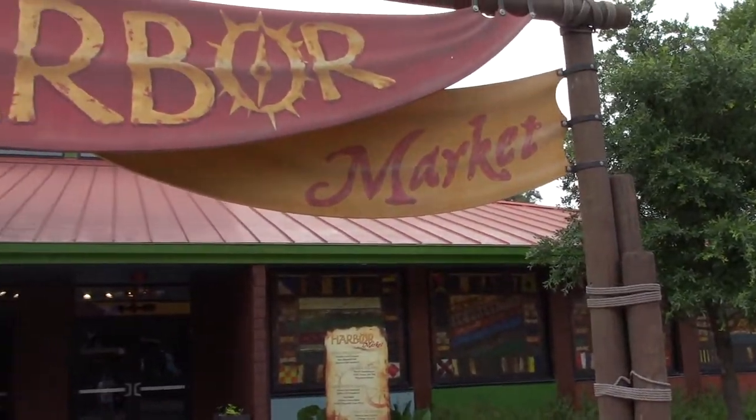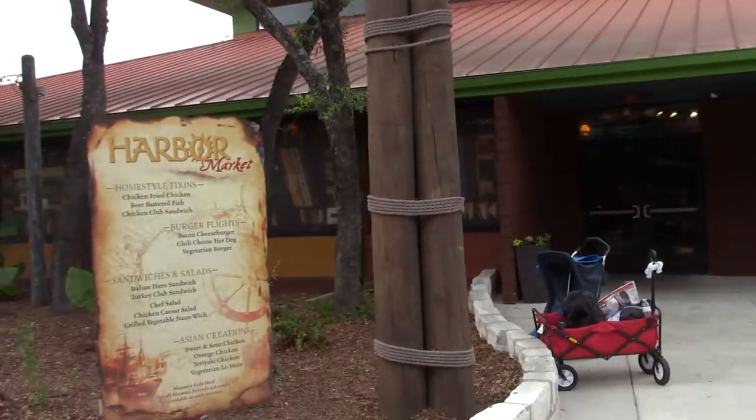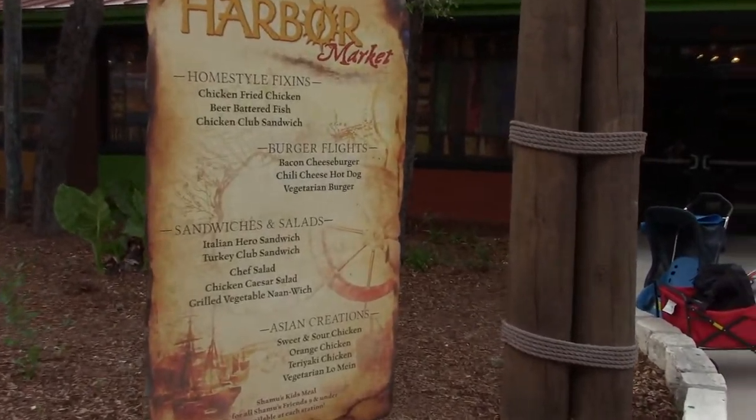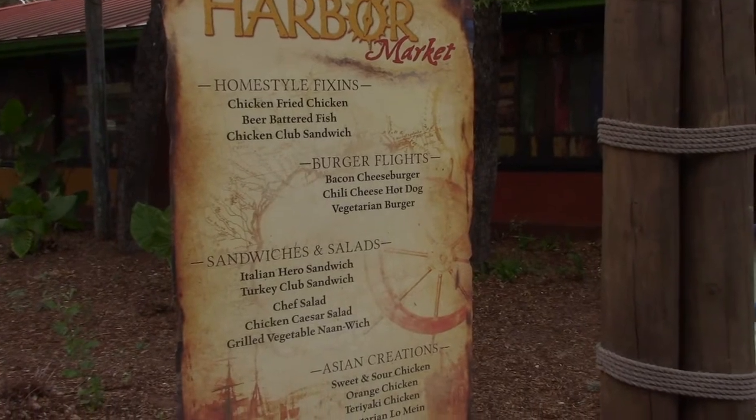It's the Harbor Market restaurant. I'm not going to be going in because I'm already stuffed from the Food and Wine Festival, but they have different foods you can get.